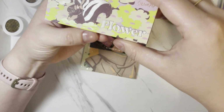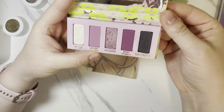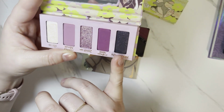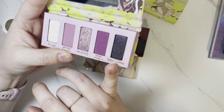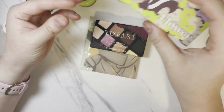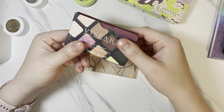Here is the other in collaboration with Bambi. This is the Flower palette. This one is more on the purple side of things, with the lavender duochrome shimmer shade right here, as well as this satin shade with the little purple sparkles in it. So again, super beautiful. Haven't used it in a while, but I should bust it out in the next month or two to use it within the springtime.